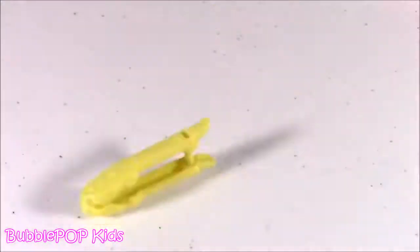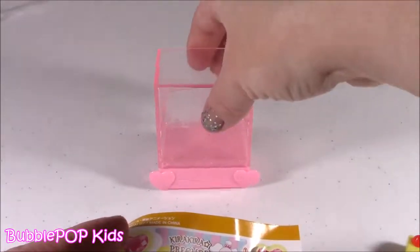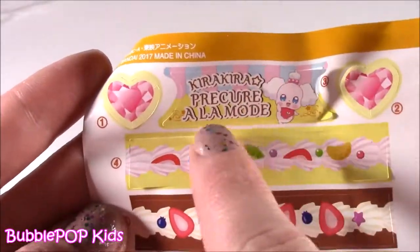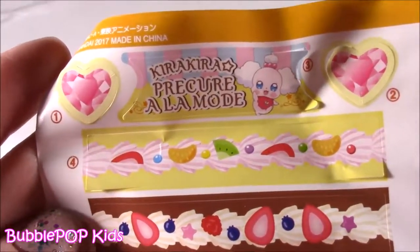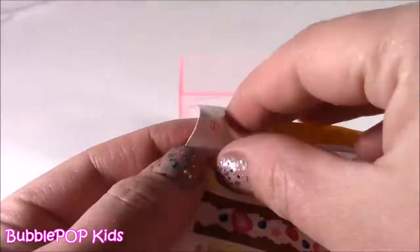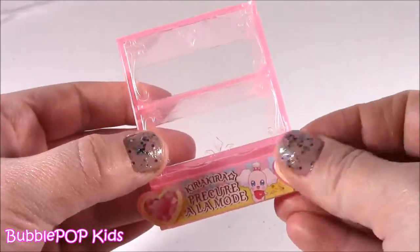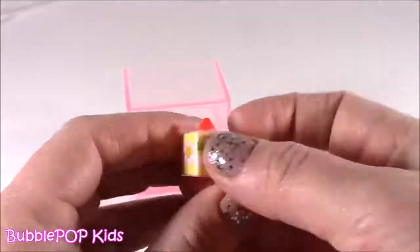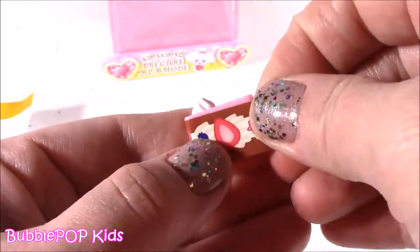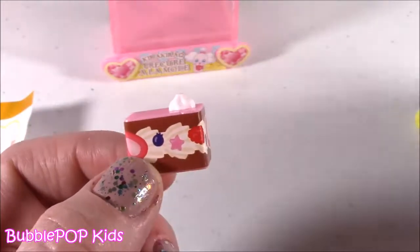They're tiny and cute. Nothing left to do, guys, but put these little stickers on, dazzle this up a little bit. We gotta give it some color. It's ultra plain. Here we go. Bubba, this is Kira Kira Precure a la mode. What does that mean? Oh, look at that little chocolate one with the strawberry tarts and some whipped cream.